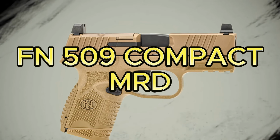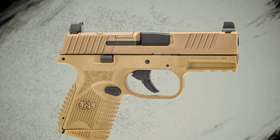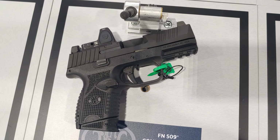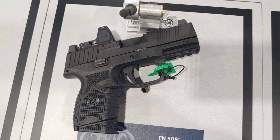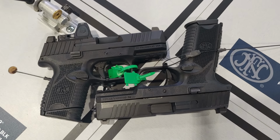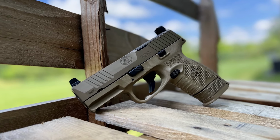Here's the thing. If the world went south tomorrow, I'd grab my 509 MRD and a bag full of magazines, because this pistol is built for hard use. The FN509 Compact MRD isn't about impressing with looks. It gets the job done, quietly and efficiently.